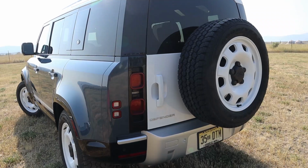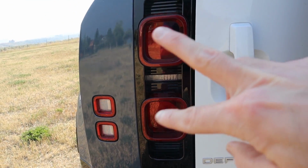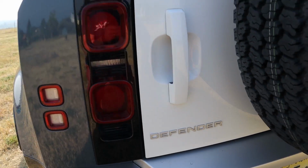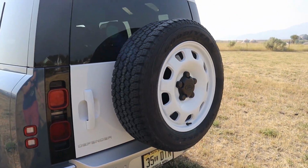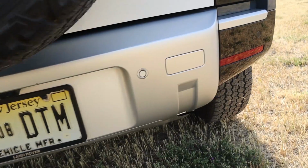And then while we're back here, I do want to talk about the design. So I personally love these tail lights. They're separated into two different housings, and you've also got a small little section over here on the left-hand side. You got Defender badging over here, and then a large glass window with a windshield wiper tucked behind there, and you've got your third brake light integrated into the top. This is, of course, a full-size spare tire because this is an off-roader, and a little bit more of that brushed aluminum styling located here in the back as well.